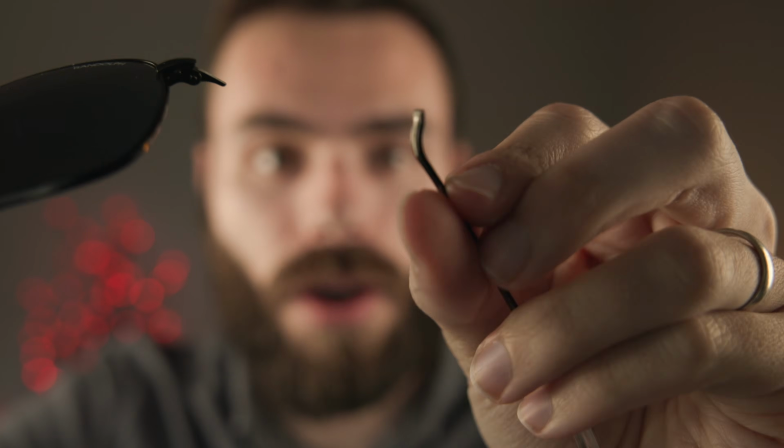So as you can see here, look at that. I just snapped it just like that. You can see that weld there is absolutely terrible. And just like that, sunglasses are broken. Let me try this frame as well. Boom, just like that, broken. Completely and utterly broken. And look at that, dog crap. That is horrible. And yeah, that's a fake pair of sunglasses.